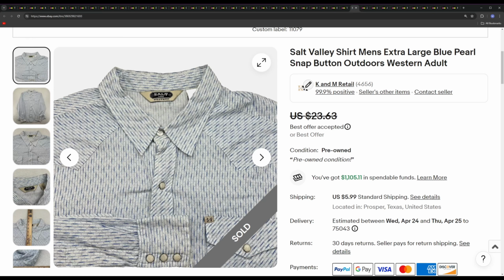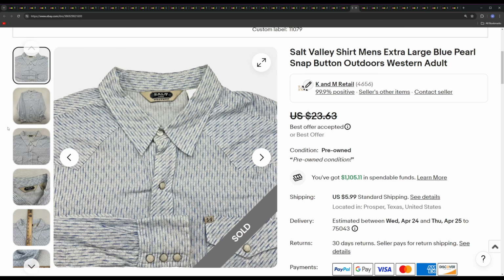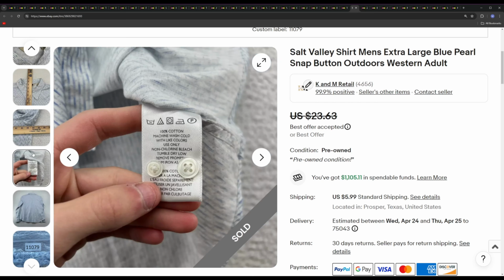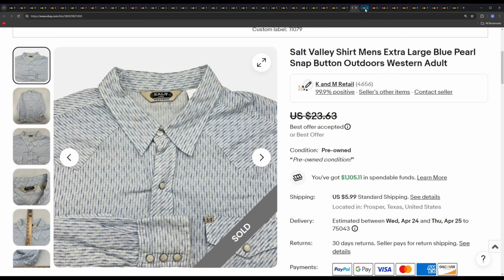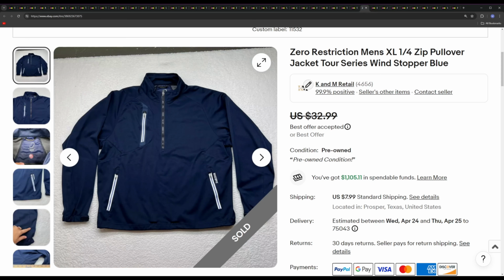Next, we've got Salt Valley, a Western brand, pearl snap. Shirts do pretty decent in this brand. Ended up selling within a month, within 2 months, and ended up selling at a best offer of $20. No flaws whatsoever. But yeah, we pick up Salt Valley stuff if it's like $4 or less. New brand to us, sort of. So again, look up and make sure that the sell-through rates are still good and all that. But they seem to be doing pretty decent in our store.